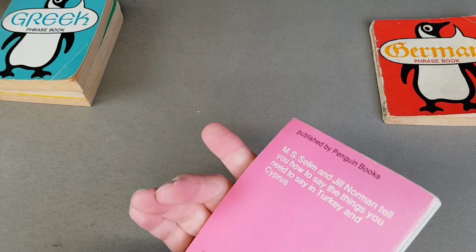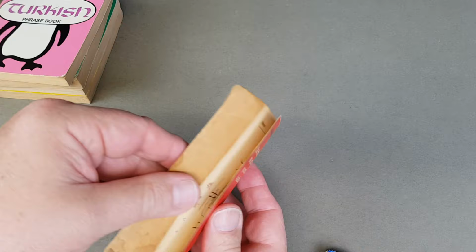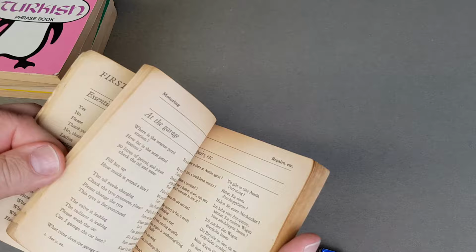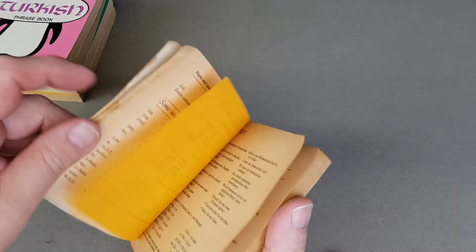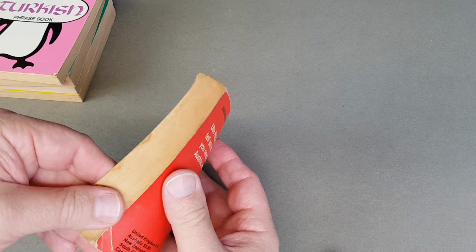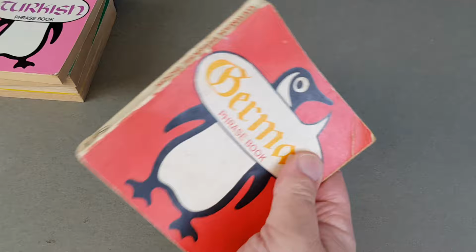I've got Germany here, which I don't think I've ever seen in the flesh before. It's interesting, it's got a little, look at that, rates of exchange after devaluation, 1967. How interesting. It's got a nice little insert. Book's a bit beaten up, but with these, as long as they're all there, I don't really mind. And this one does seem just about complete, if a little warm.